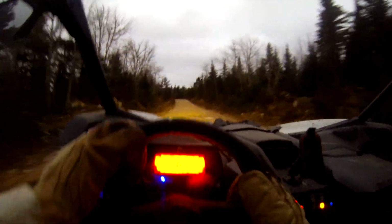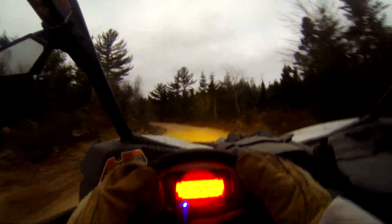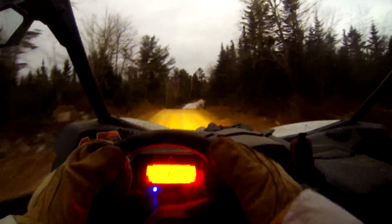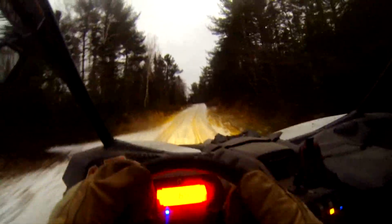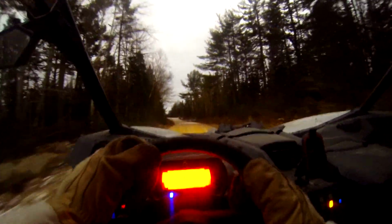Well, as you can tell by the headlights being on, it's coming on night, and we're heading back now. We were trying to take that other path, but obviously we couldn't because the bridge was out, so we had to turn around, and now we've got a bit of a jaunt to run back, and it's going to be all roads. So I'm just going to stop the footage here.